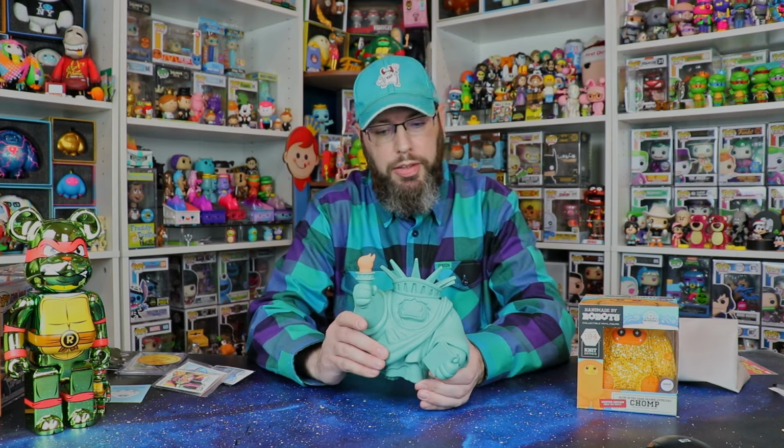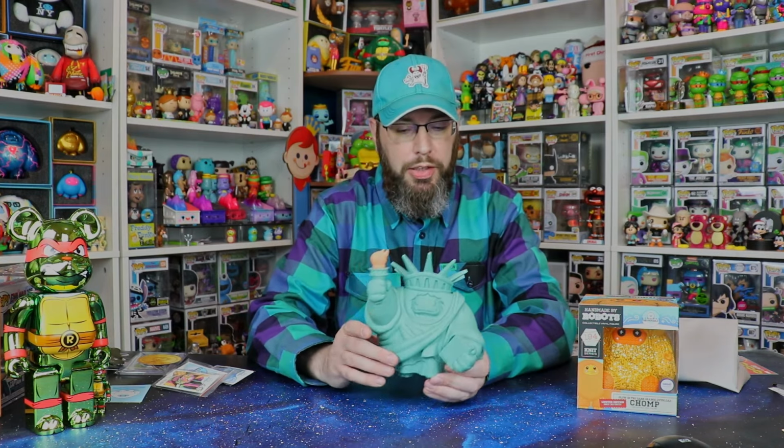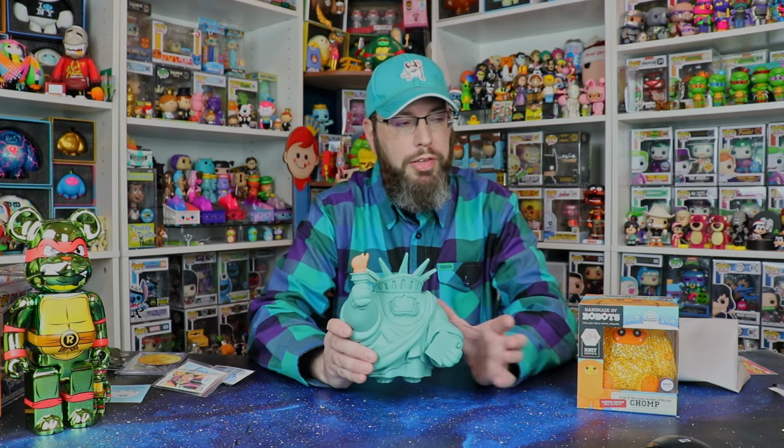Bought this off Ralphie's Funhouse back when I was Spastic Collectibles. Paid a pretty good penny before I had my 10% off code. I wish I had that. I wish I used somebody else's, but paid a pretty penny for this and never have regretted it. Such an iconic, it's not just a Chomp. It's like a crazy Chomp. It's perfect. And it's number 3.